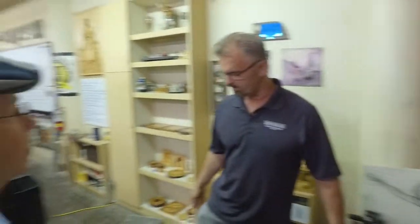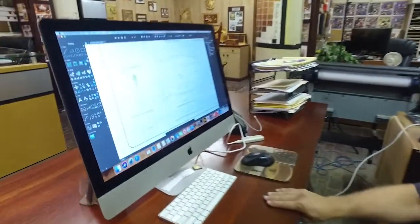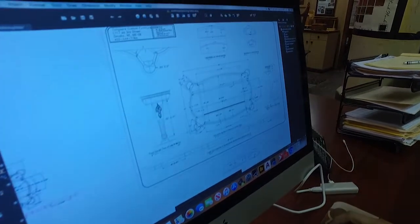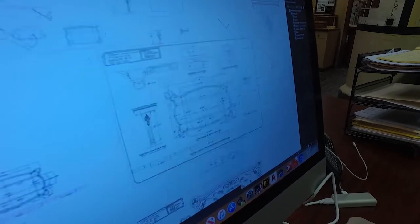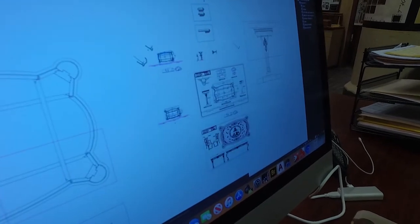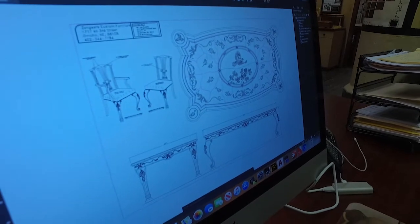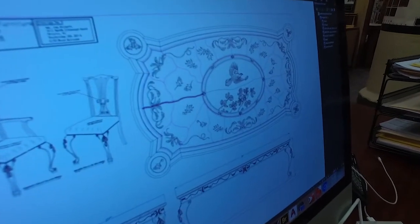Well, then I just work with the customer on what design they want, and I draw it in AutoCAD. I'm an AutoCAD junkie. I've been doing it for a long time. This is a design that I did for a dining room table. This is the construction part of the joinery, the dovetails, and how things are fastened together. And then this is the design that I sent to the customer. These pink lines right here are my marquetry lines where I cut it out.